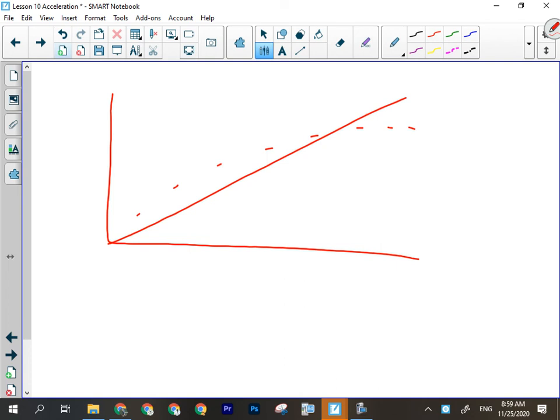Okay? There's eventually going to come a point where the car reaches its maximum speed and this line would become flat. Okay? Obviously, this line takes an average of all the points and shows us the average acceleration of the vehicle over the entire graph. Okay? So that's not uniform.